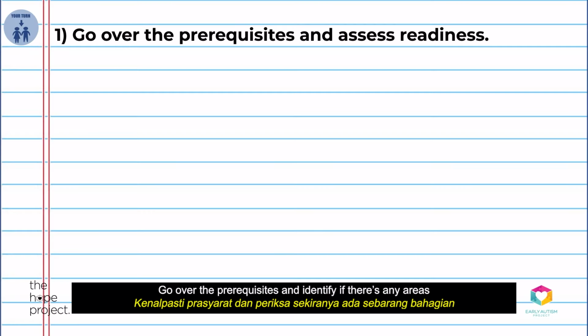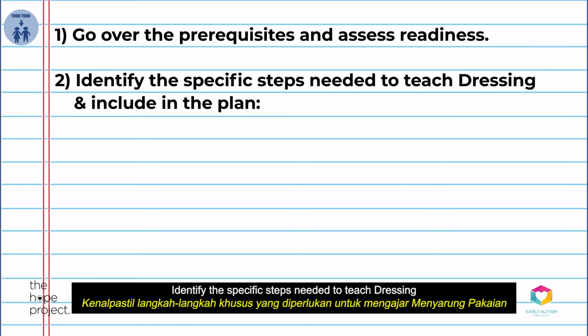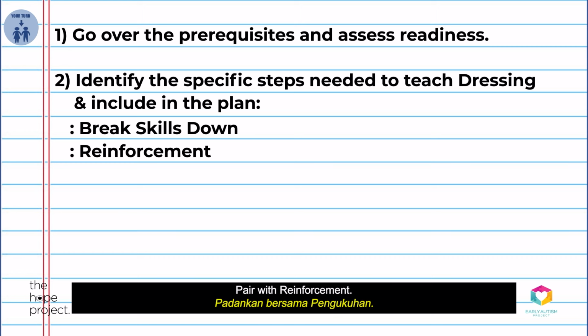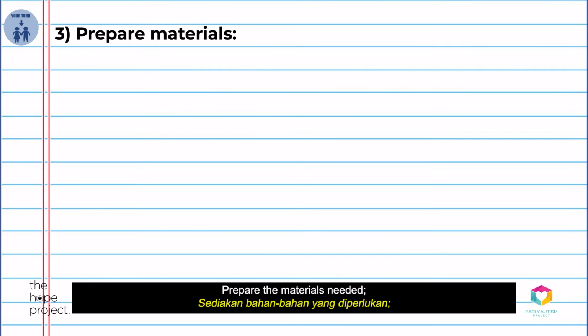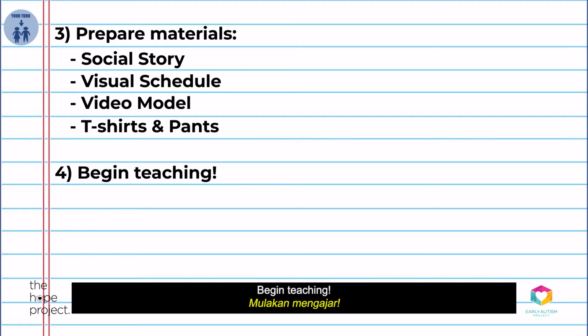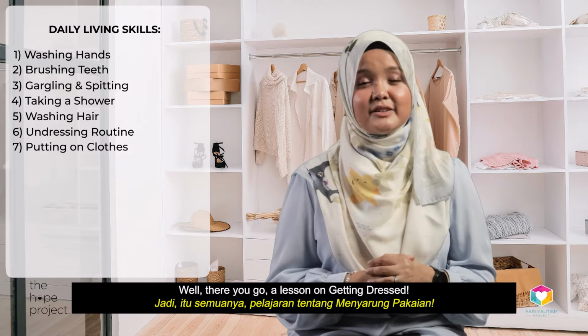Go over the prerequisites and identify if there's any areas you need to go back to and practice. Identify the specific steps needed to teach dressing and do include in your teaching plan the 3 key ABA strategies: breaking skills down, pair learning with reinforcement, and provide sufficient practice. Prepare the materials needed: a social story, a visual schedule, a video model, specific materials such as the easiest and most successful t-shirts and pants, and then begin teaching. Well, there you go, a lesson on getting dressed.